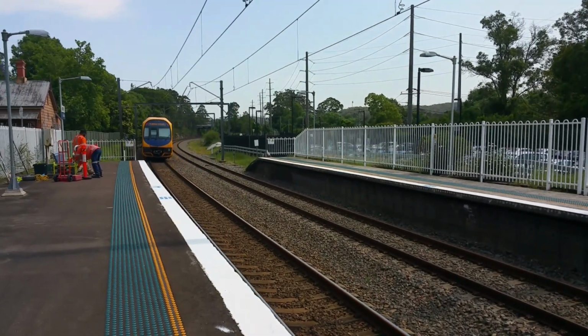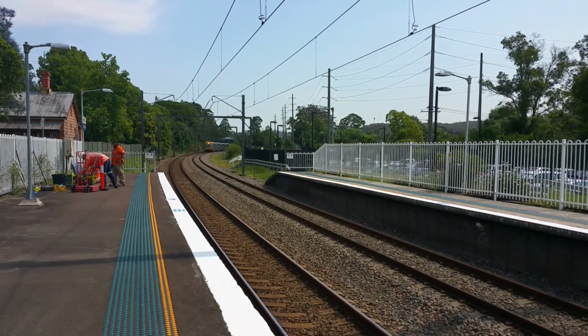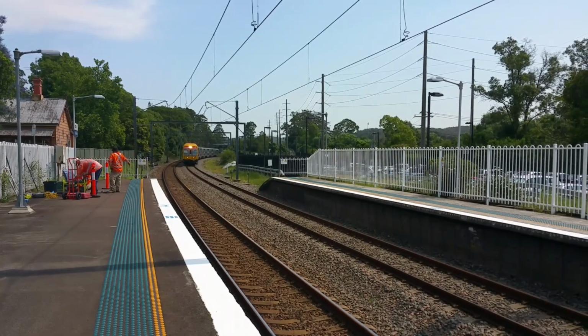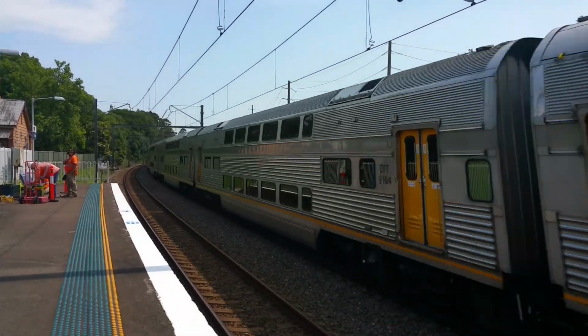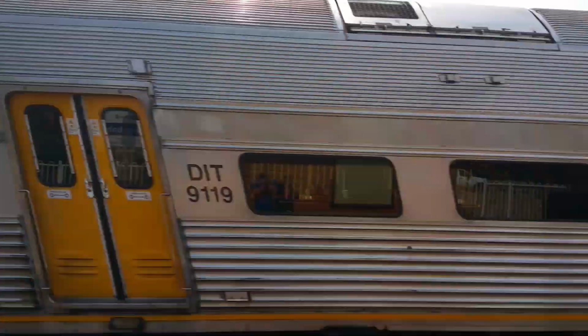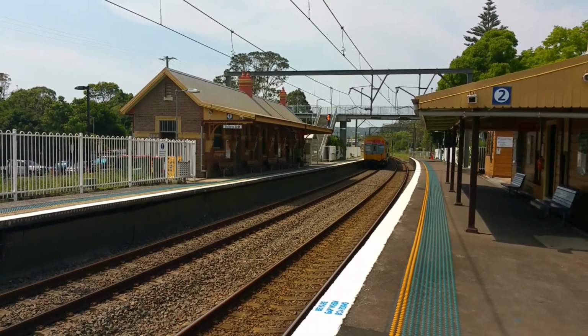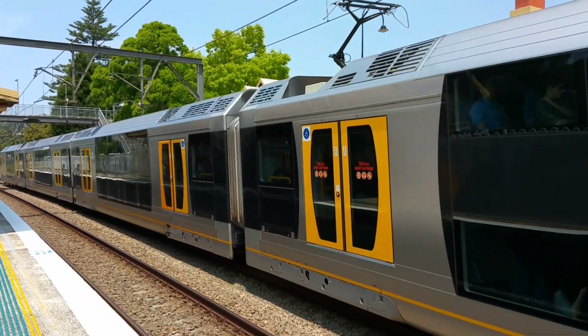Just here at Ourimbah, doing Ourimbah part number 3 in Quest 4 Ultimate Rager. Here departing platform number 2, Hamilton Newcastle service. We've got Oscar H26. Next station will be Tuggerah, then Wyong, and all stations through to Hamilton.